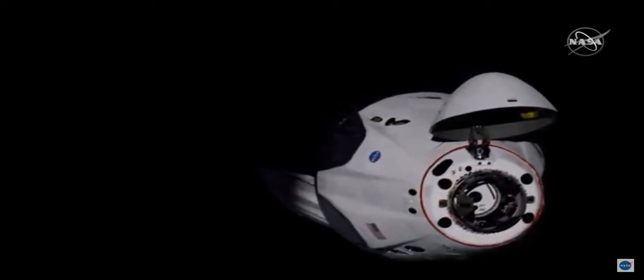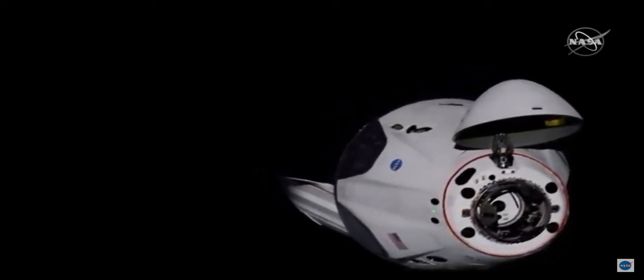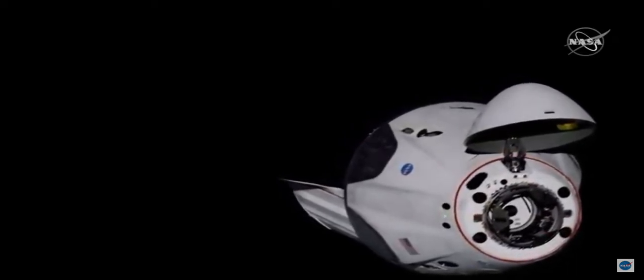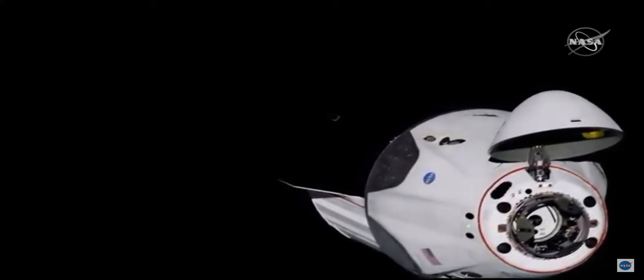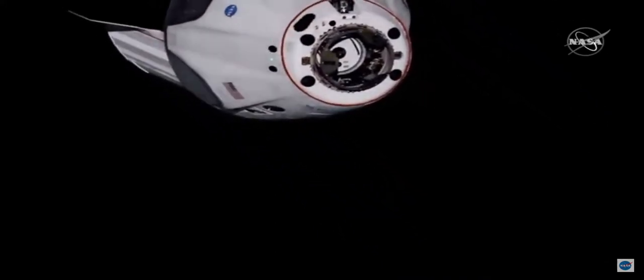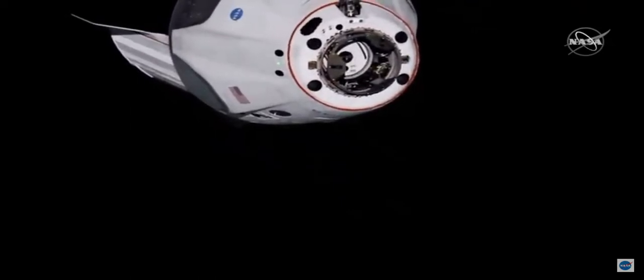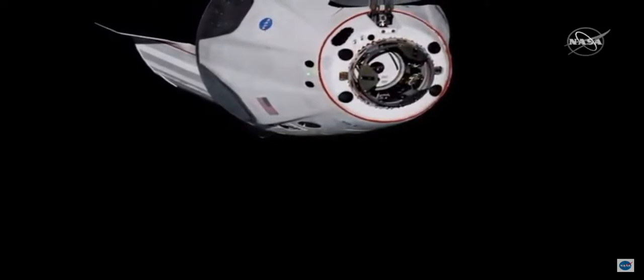So pretty wild too to see. We're so close that we're getting shadows from the station on Dragon. Wow. And we're getting these views of Dragon's approach from 2 cameras that are right next to that docking adapter, and the movement's a little jarring at times.